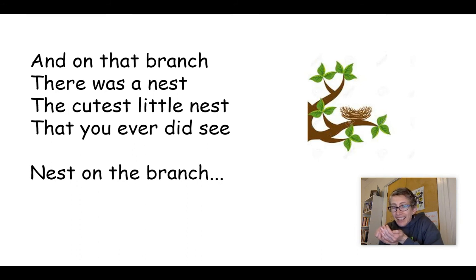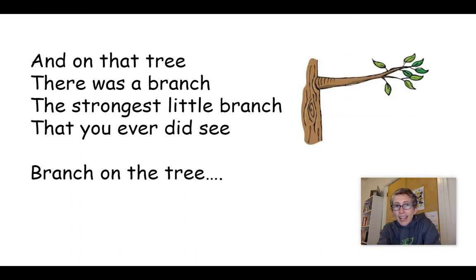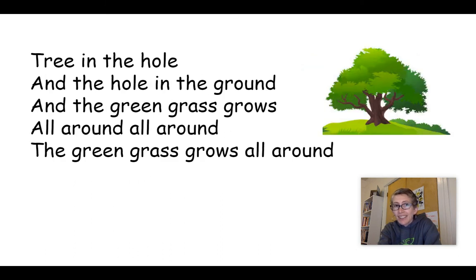Now we add on, nest on the branch, and the branch on the tree, and the tree in the hole, and the hole in the ground. The green grass grows all around, the green grass grows all around.